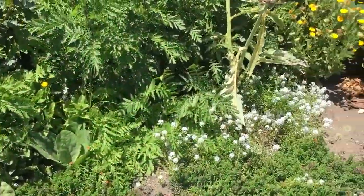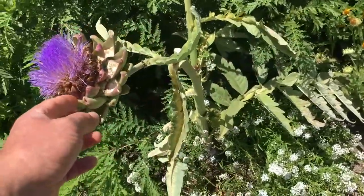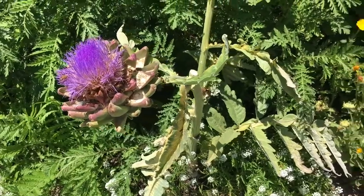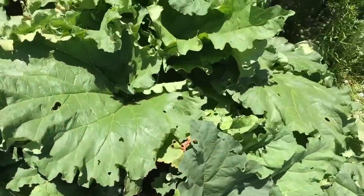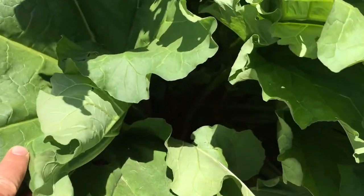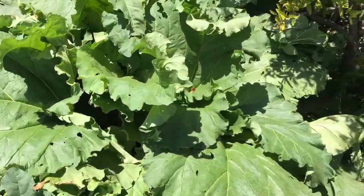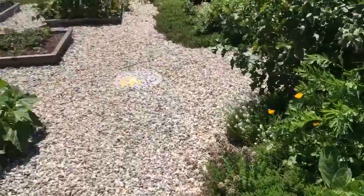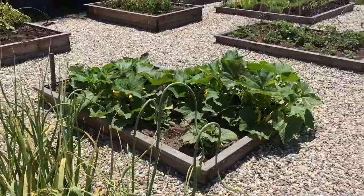And then back along this side, that looks like some kind of an artichoke, I believe. It's actually going to flower. And this looks like maybe a big old squash plant. Oh no, that's rhubarb in there. So this one with the great big leaves here is rhubarb. And anything else I can see in here. So this is an herb garden. They have an awful lot of stuff in a relatively small space here.